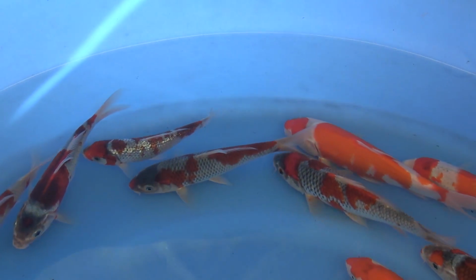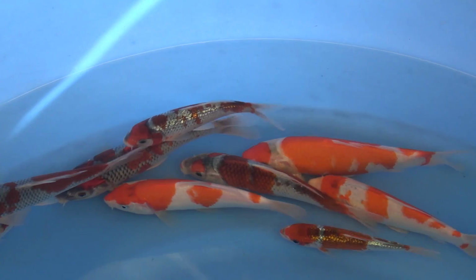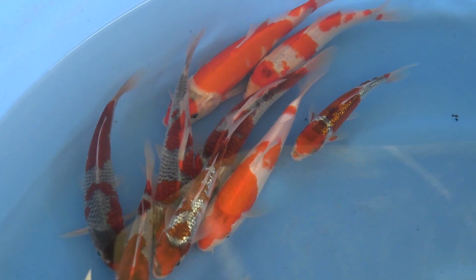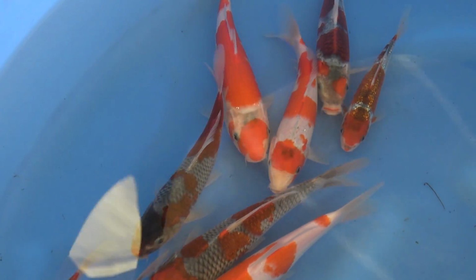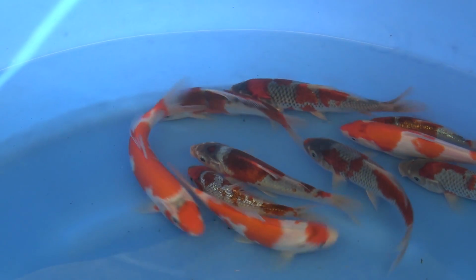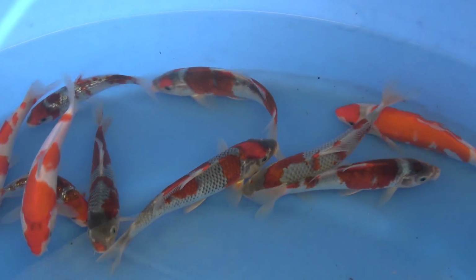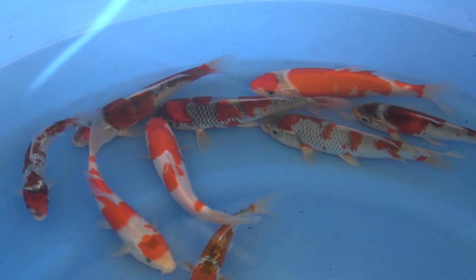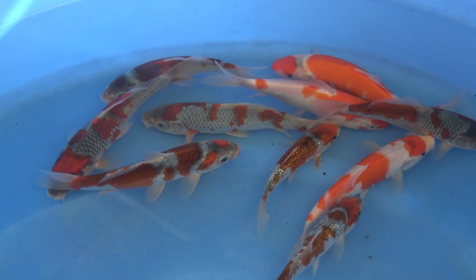Something has to be for sale. There's not space to keep everything, so that's why they were offered for sale at the weekend. Now they'll be kept for at least some time, grown on as tadigoi over winter. See, very different styles. The dark style is like the traditional style Goshiki, and this is what the female parent looks like. It has this kind of darker style to it.